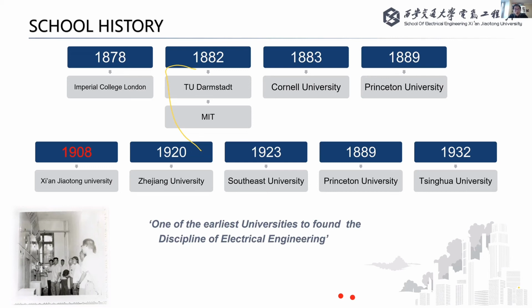And in China, there are several other very famous universities, such as Zhejiang University, Southeast University, Princeton University, Tsinghua University. You can see that in these universities, the School of Electrical Engineering was first established in our school. So it is one of the earliest universities to found the discipline of electrical engineering.